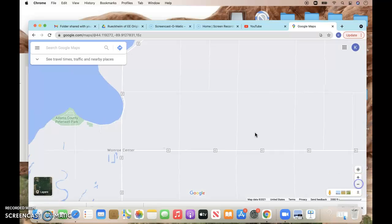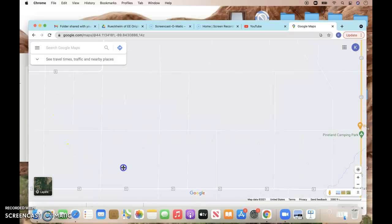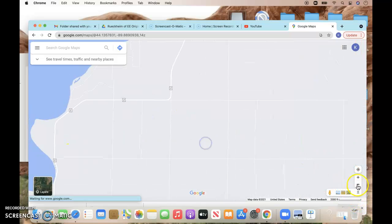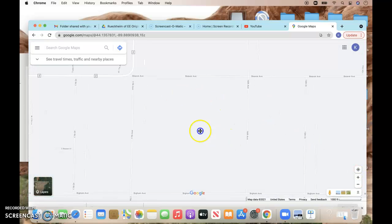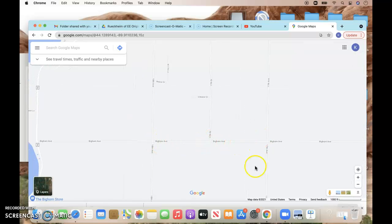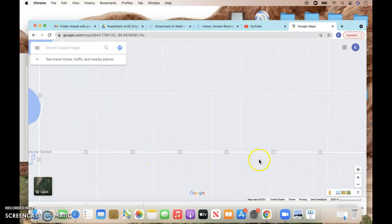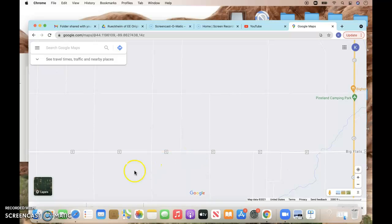So the second place to look is in between Monroe Center and Big Flats, just along County C here. I've had luck going back to our initial location at 17th Drive and Bighorn. If you come down and go to County C and drive County C east towards Big Flats, I've heard and seen them more often than not along the stretch of road to Big Flats too, mostly on the south side, if I remember correctly. The best way to do it is probably just drive down the road, have your window open, and listen. If you hear them, then you can go try to find it. So that's the other place I would recommend.